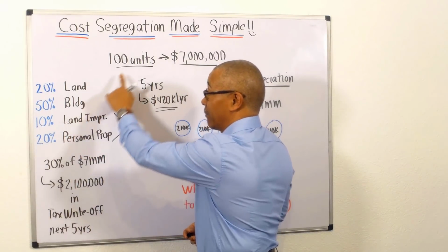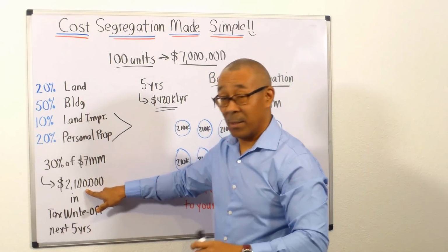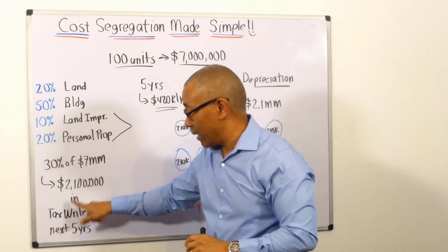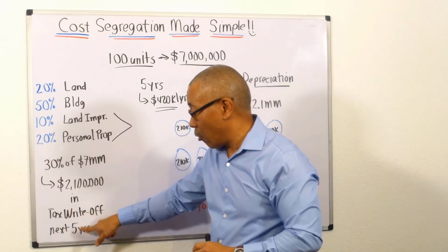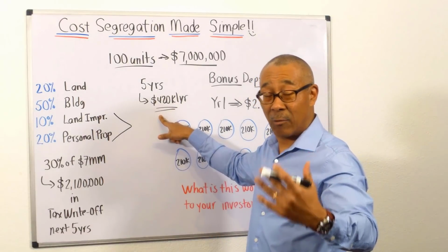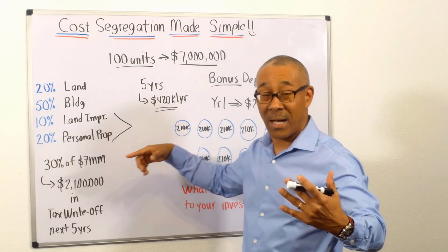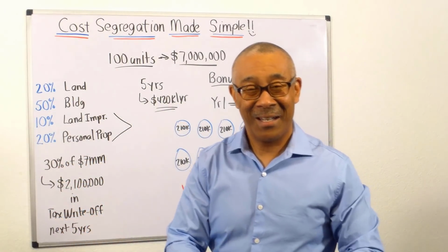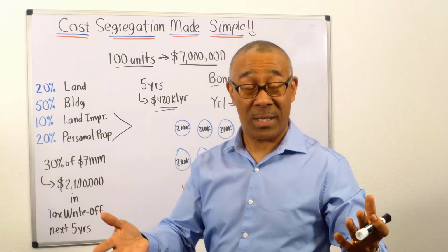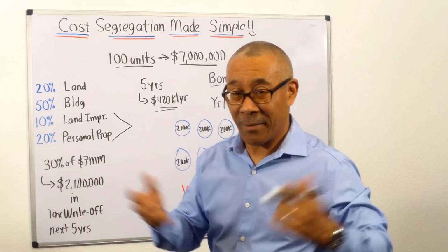So 30% of this $7 million is $2.1 million, okay, so we'll be able to accelerate the depreciation, right, and write off $2.1 million over the next 5 years, which equals roughly, I'm just trying to break it up to you in equal years for 5 years. So every year we have write-offs of $420,000. Is that huge or what, right? So imagine this $420,000 goes directly against the adjusted gross income. So in theory, you can pay no taxes for the next 5 years, okay?